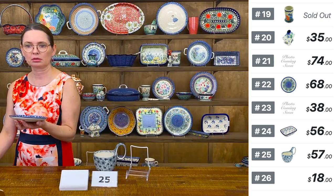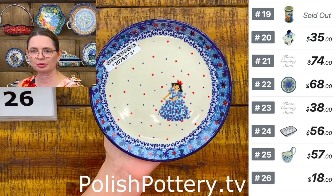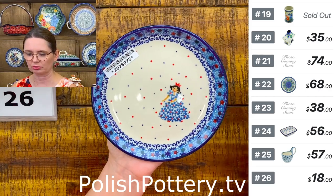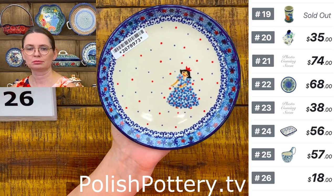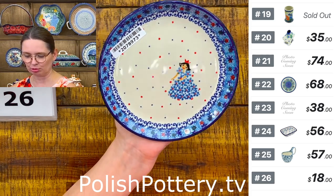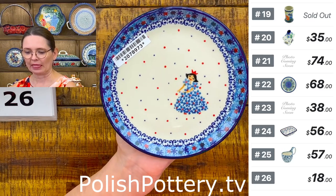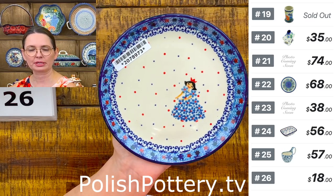And okay. Why don't I see the picture next to number 26? I don't know, because on my computer I see the picture. Well, so here we have that beautiful princess in a blue dress. 6 1/4 in diameter toast plate, appetizer plate.